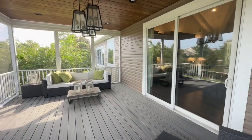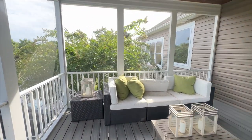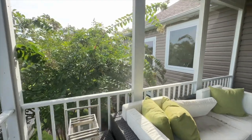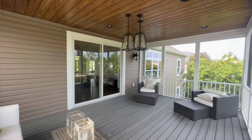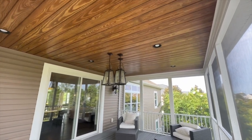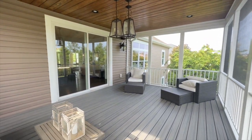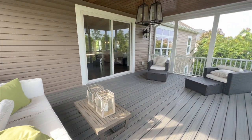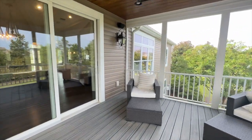Love the wood touches on the ceiling and the can lights. Love the little chandelier. I would probably have a ceiling fan, though. But I absolutely love the look of this screened-in back porch. And with the furniture out here, it just makes it super, super cute. So, really nice. Again, this is an option, but it's definitely an option that I would choose.